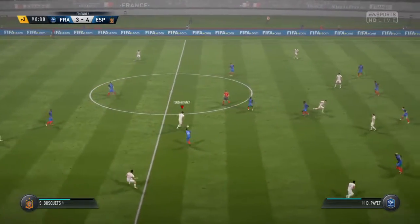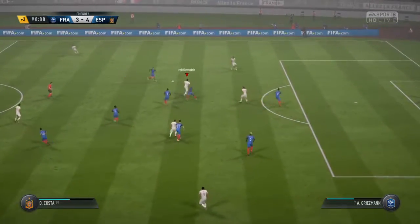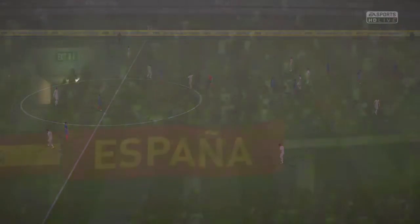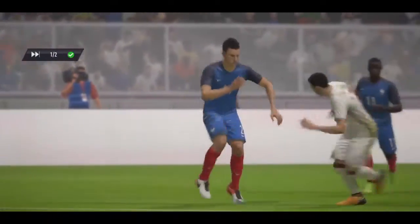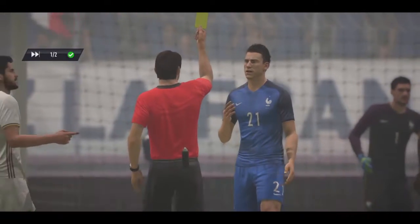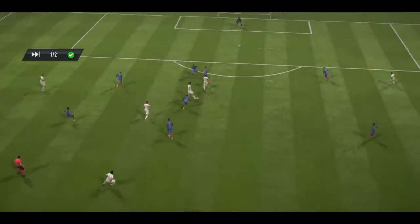Sergio Busquets. Coming on strong and looking to play their way through now. That's the final whistle from the referee. Better team. Good forward play from them.